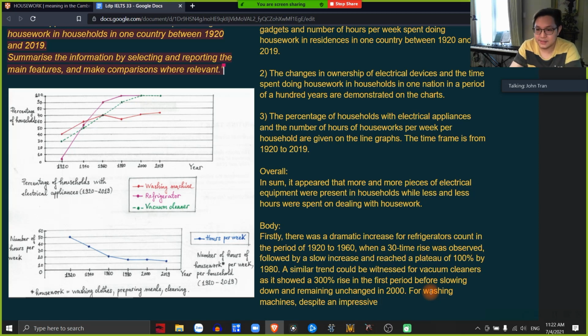Despite an impressive rise in the first 40 year period, bất chấp một cái sự gia tăng ấn tượng đấy. Một cái sự gia tăng ấn tượng đấy trong vòng 40 năm đầu tiên. It dropped slightly. Nó rơi xuống hơi chậm rãi.